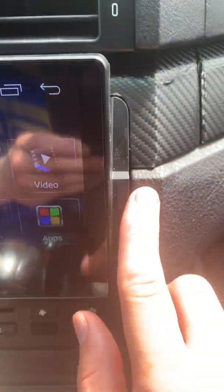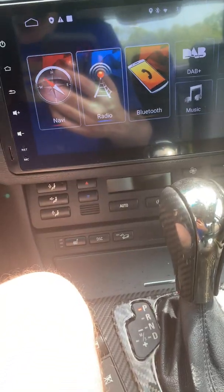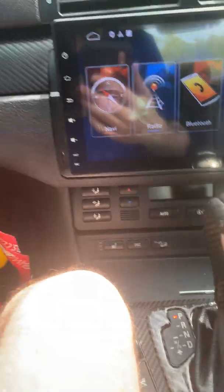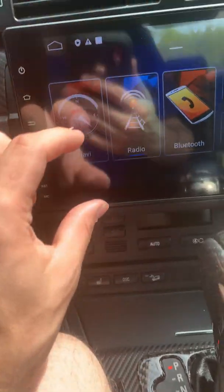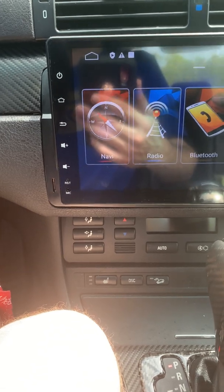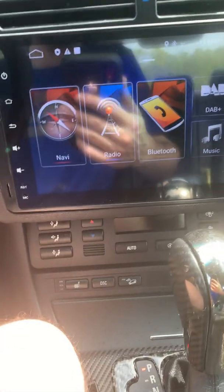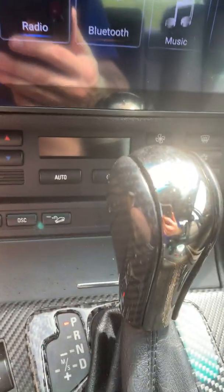Obviously, you can see it has the bezels here and on this side, so it lines up with the dash perfectly. There's a little bit of cutting that you have to do. There's a little bezel on the inside where the climate control is, or was, right here somewhere. You have to kind of grind it away, which you don't even see because it's inside the dash, but that's really the only cutting you'll do.